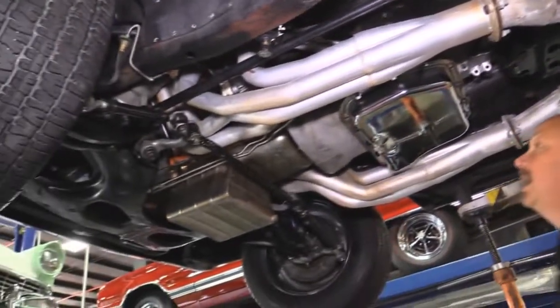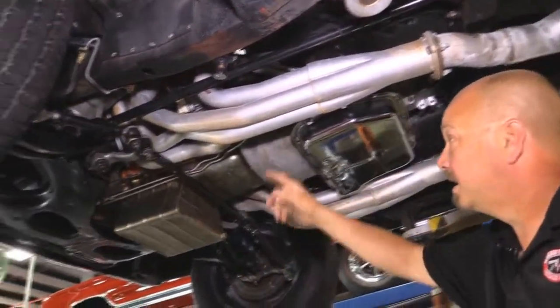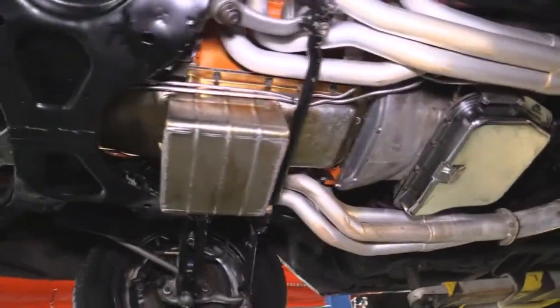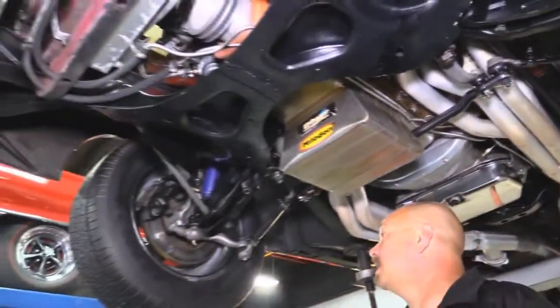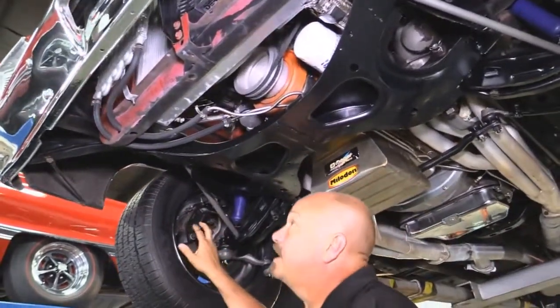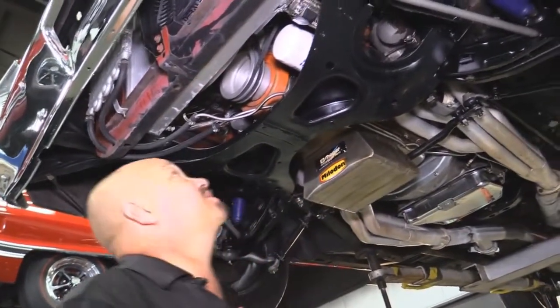We got some big tube headers here, 727 trans with a chrome pan on it. Looks like the cooler lines have been replaced. We've got a proportioning valve here for the brakes. Got a Mylodon pan on the bottom side of this 440. Up front here, we've got disc brakes. These are SSBC 4 pistons. The K-member's in great shape.